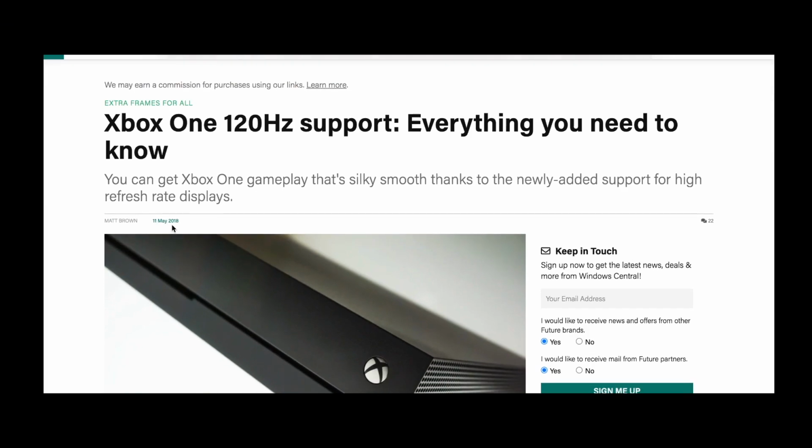This is an article from 2018. Xbox One X 120 Hz support. Everything you need to know. All right, 120 Hz support.